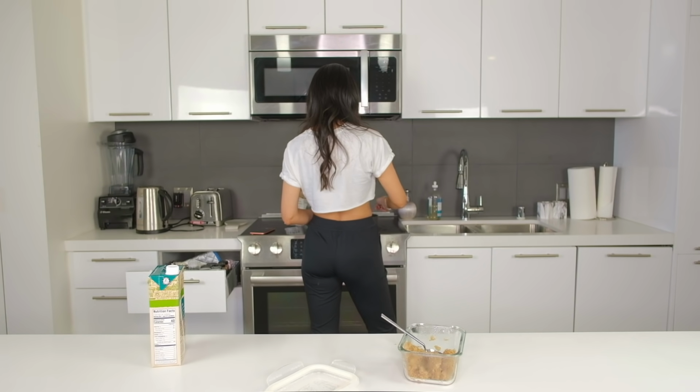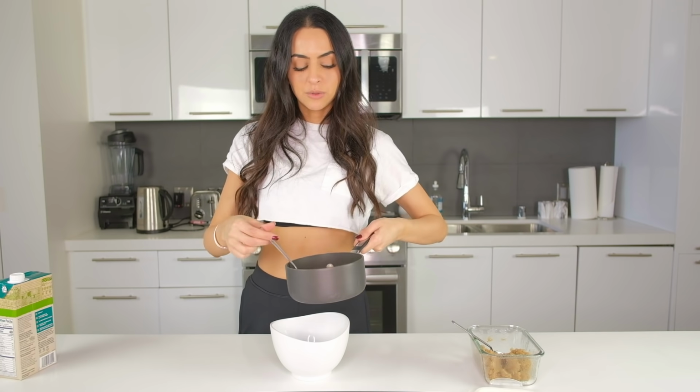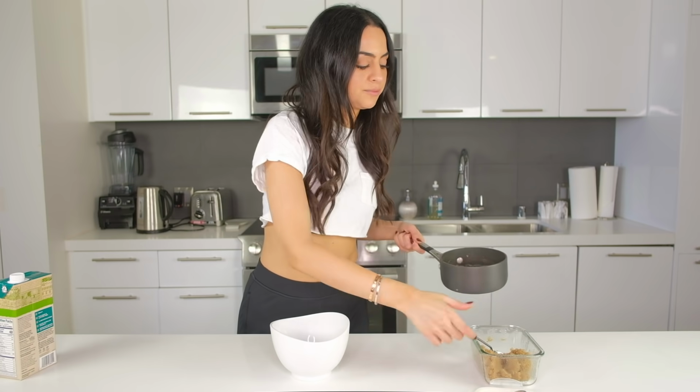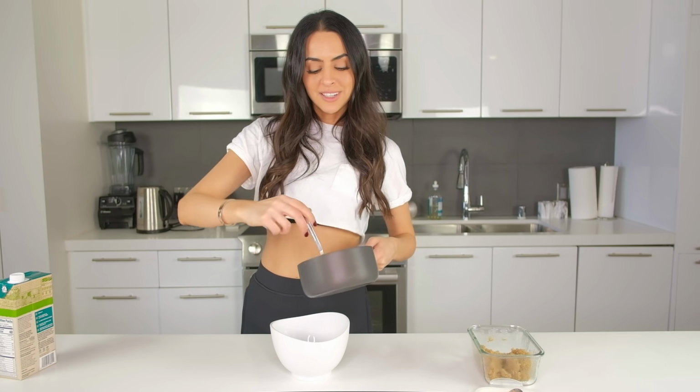I'm gonna show you guys the finished product. It's actually like bubbling a little bit right now. Oh, that spoon is really hot. Ooh, this smells so good.